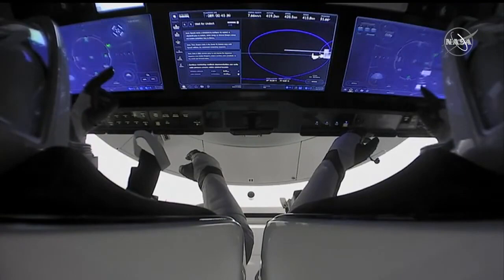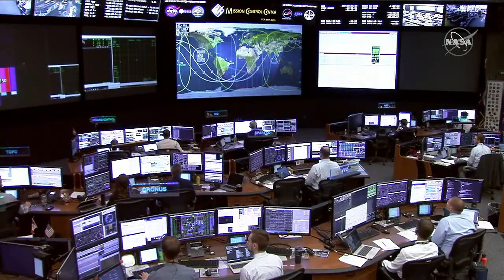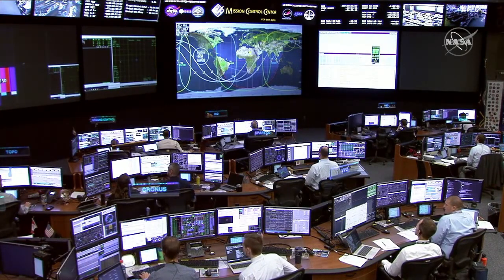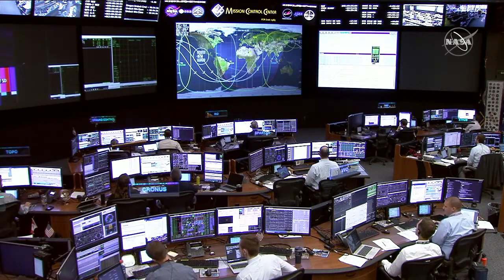Very shortly here, the teams in Mission Control Houston and Mission Control in Hawthorne will conduct a joint go-no-go for undocking. That brings us up to speed with the events of the day. From this point forward, here's what we can expect.